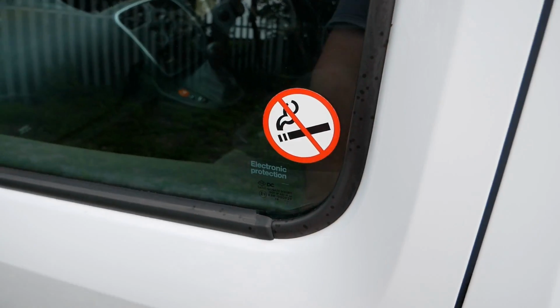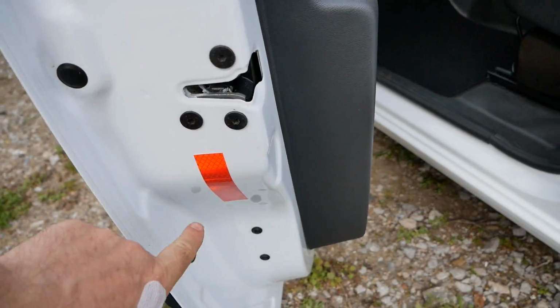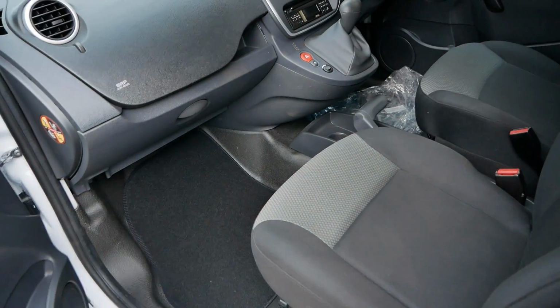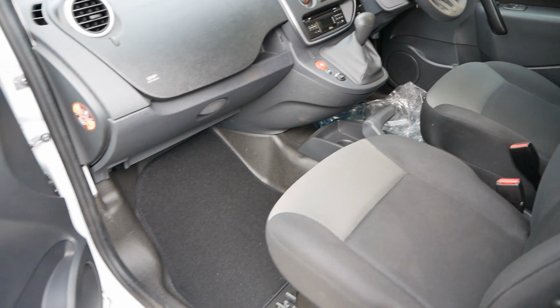Probably notice these no smoking stickers all around it. It's also got reflective stickers here on the doors, and obviously it hasn't been smoked in, and the interior is all odour free and still like new.